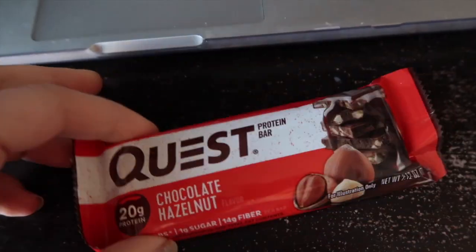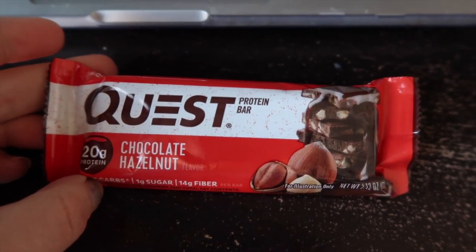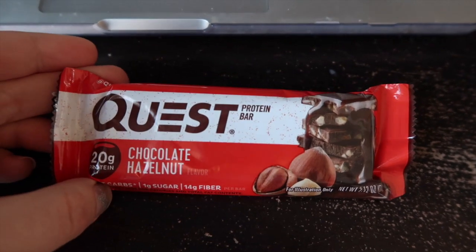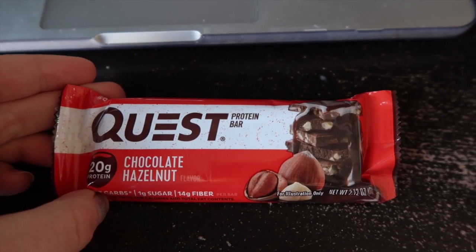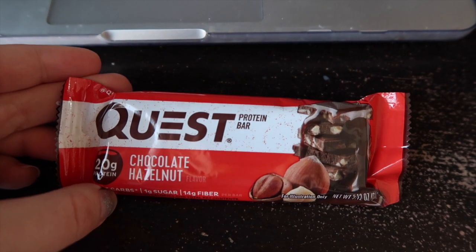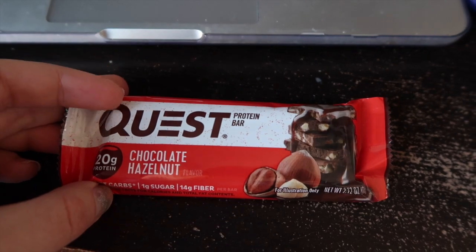So welcome to 2 days worth of What I Ate on Weight Watchers Points Plus using the iTrackBites app for tracking. For breakfast on this Monday morning, I'm starting super simple and just having a chocolate hazelnut Quest bar. I really enjoy this. This is one of their newest flavors, and I'm loving the chunks of hazelnut and everything that's in there. This is a great protein bar. It is 5 points plus and 4 smart points.